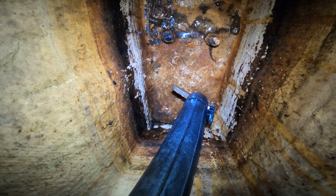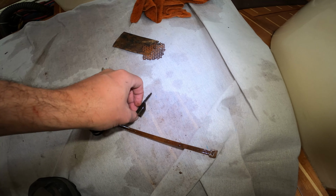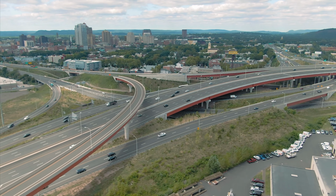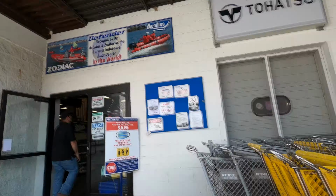Okay, so we got all kinds of goodies. I mean, any of this stuff could have clogged one of those bilge pumps. But even after cleaning out the bilge, the manual pump would still not prime. So I figured it was time I go on a pilgrimage to what I consider to be the Mecca of marine supply stores.